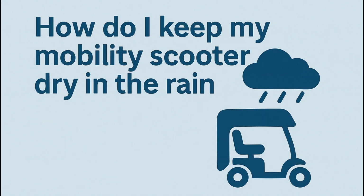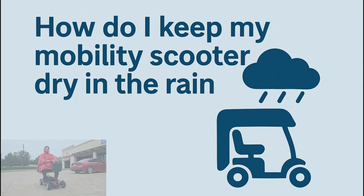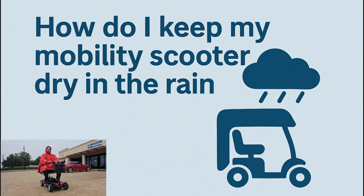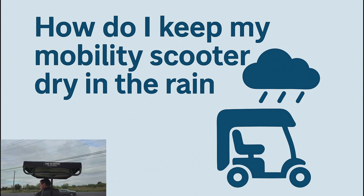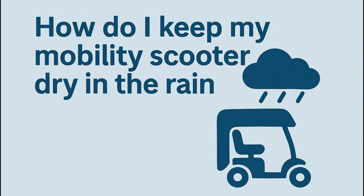Next, how do I keep my mobility scooter dry in the rain? Another great question. You can use a scooter rain cover when riding or parking. Some covers are designed to protect both the user and the scooter. We carry a rain poncho that does just that. You can also get a tiller cover and a canopy for added protection. And again, dry it off as soon as you get indoors.